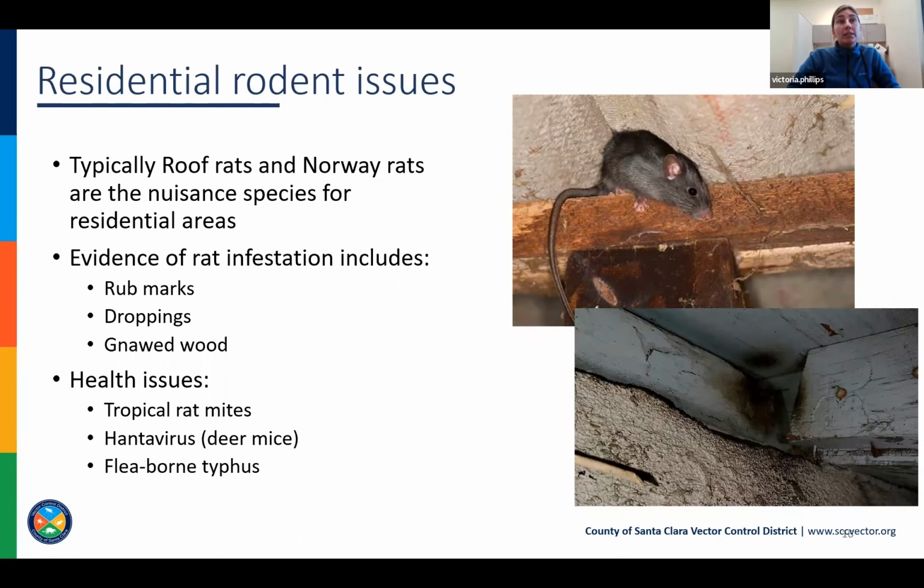And say you don't know if you have a rat problem, you hear some scuttling in the walls and you're not sure what to look for, there are some things that you can check out. Rub marks are one. If you look at the lower right image, you'll see that there's this dark staining. The dark staining occurs when the rats are moving through an area constantly. Their fur rubs off on the wood and they're not the best at cleaning themselves. So it eventually causes this dark stain.